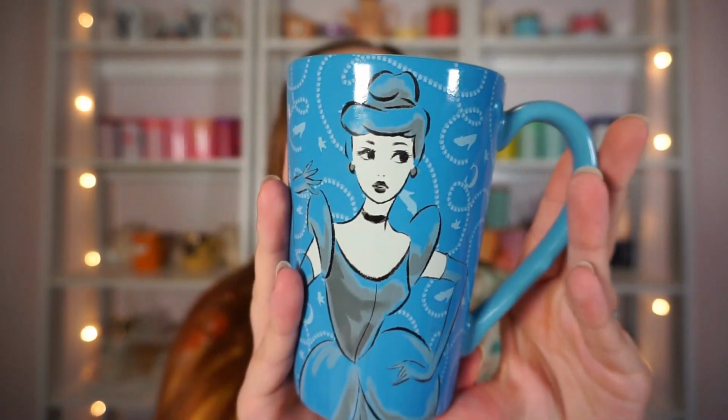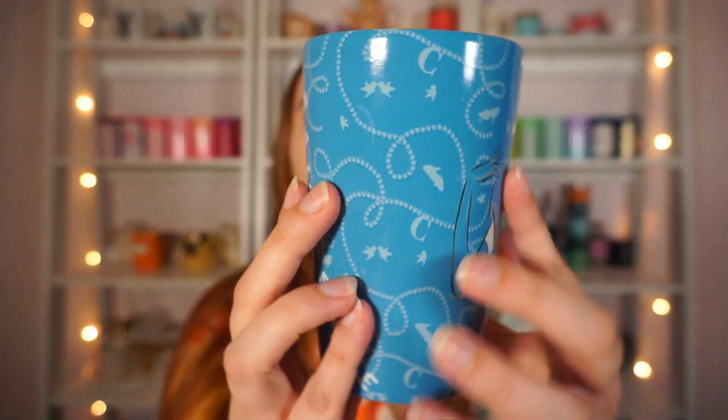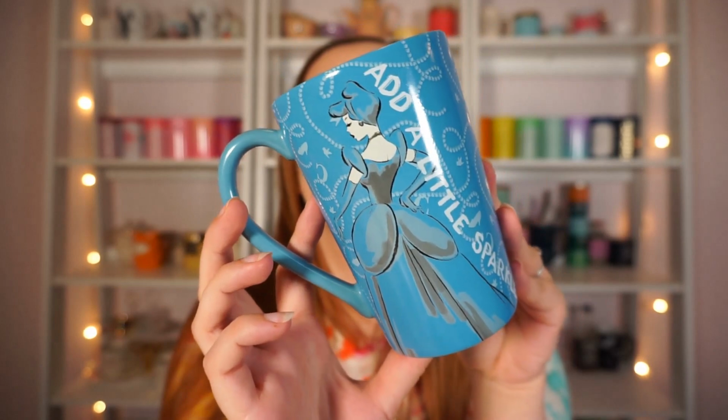This one my mom got me, and again, it's nice and big and sturdy. It would be perfect for a nice cup of coffee. But she's looking very glamorous, really pretty. And then on this side, it says add a little sparkle, and it shows her pretty dress. This is probably one of my favorites.